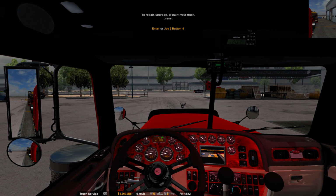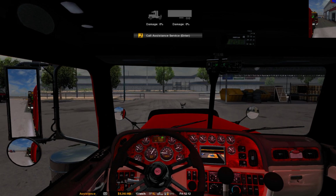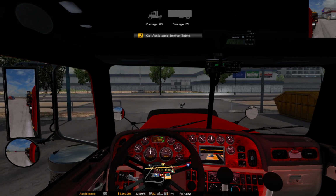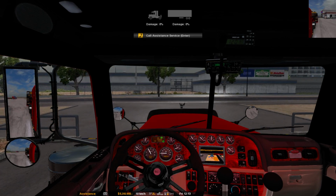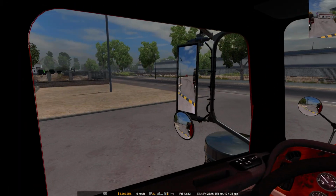Alright, so let's turn the truck on and start to get rolling. So we got, I think it's 600 kilometers this route, if memory serves, at least. Alright, we don't need to see that. Alright, there we go. Perfect.